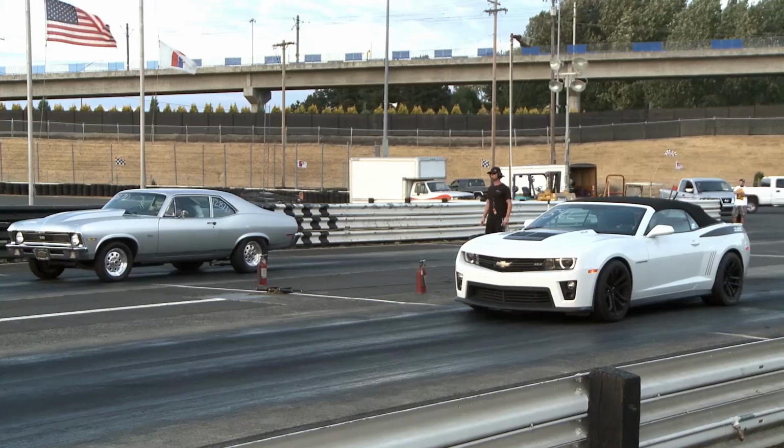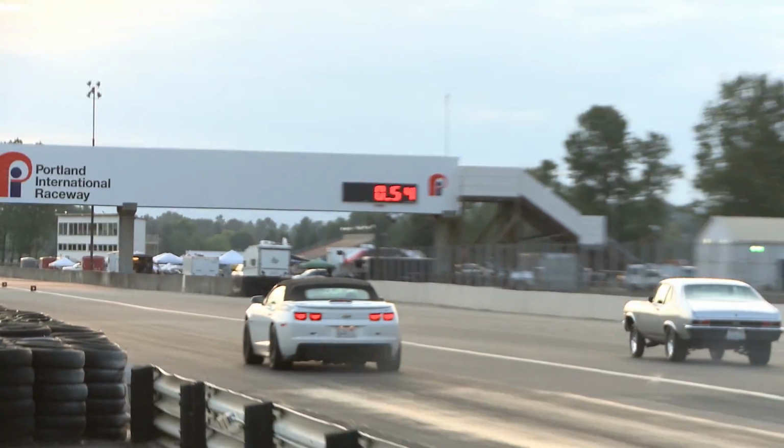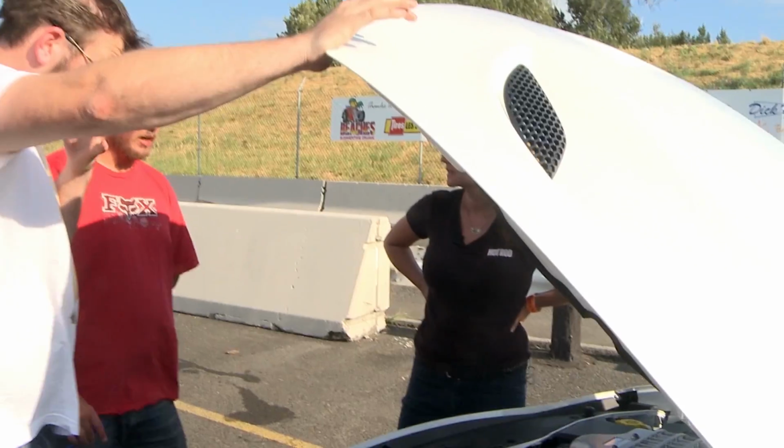Well, you'd be a good competition for that Camaro that went by here. Good. And it's on nitrous. It's on nitrous. They can't drive it on the street. They have to trailer it. That's like our best ET and our best miles per hour that guy in the Camaro just hit. Sure. What have you done to it?